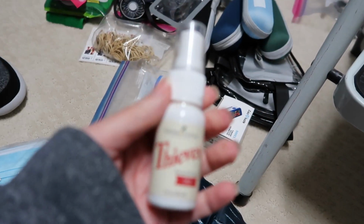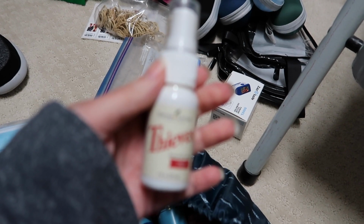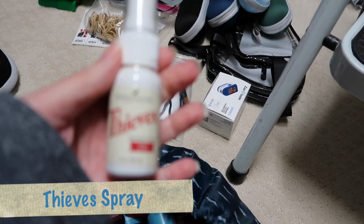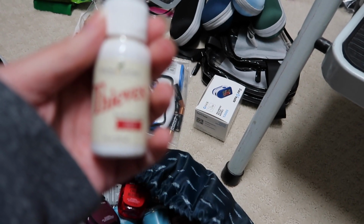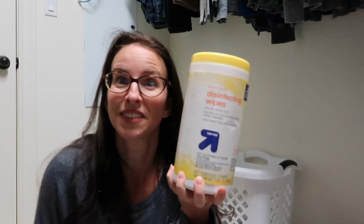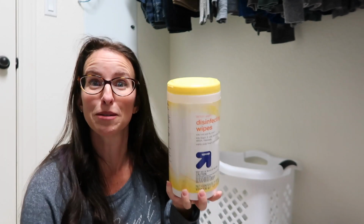I also have this, which I don't know if you guys know, but I use a lot of essential oils in my cleaning and stuff like that. And this is amazing as far as getting rid of that yucky kind of stuff. So we're going to be renting a car, so I figured this was good for me to be able to spray down. I also have Clorox Wipes somewhere. I think it's in the bathroom. Clorox Wipes, well, Target brand anyways.